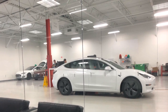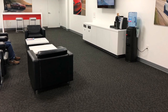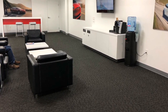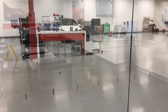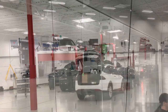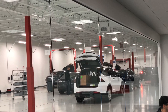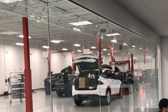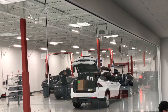Not sure what was going on as I'm sitting in this great lobby area. I was getting a little anxious because I was on time and I feel like they're not doing anything. Hood's not up, doors aren't open, anything. And as you can see, there is no tools around this area, but there's a lot of other cars down beyond. Some have things open they're looking at, but not mine. So I'm not sure what's all going on here.